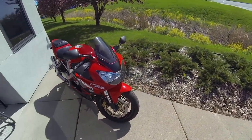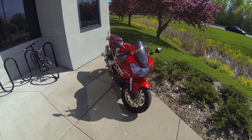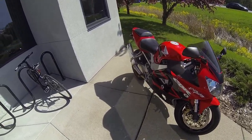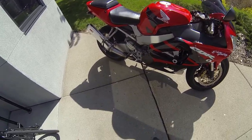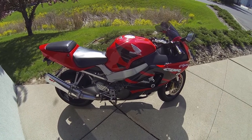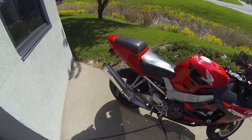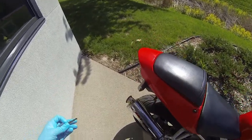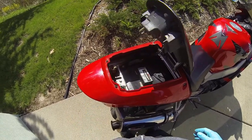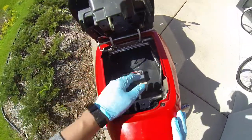Yeah, this is the baby. This is where we're at. And I've always been a fan of the 929s and the 954s. I wish I could have found a 954, but you know, this will do. It's got a big booty, but it's usable. All that space, it goes deeper into there.